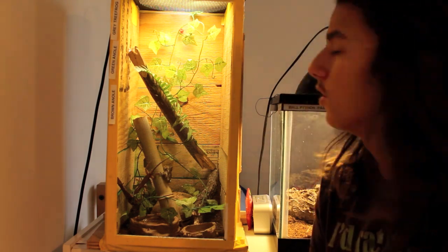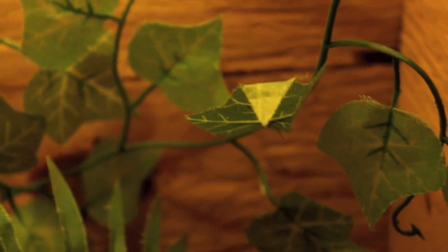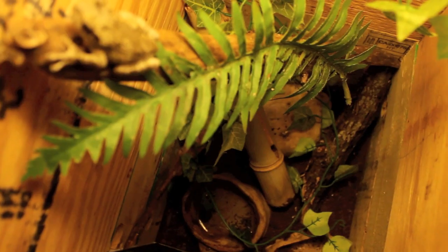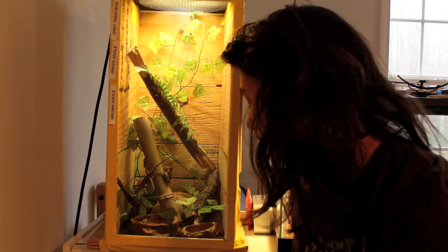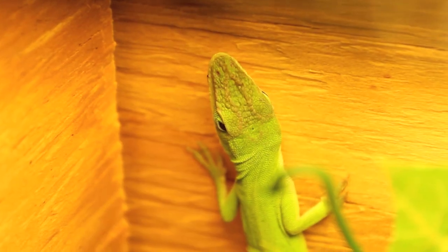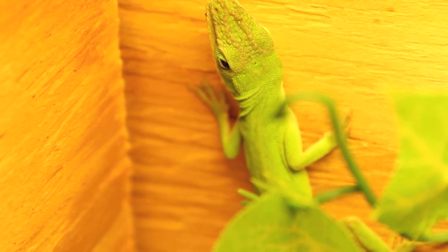So inside we have a bunch of obviously fake plants, some branches and stuff for them to climb on, a water bowl, a hide at the back, which they don't really use, but it's there in case they want it, and a food dish. I have a green Anole lizard who is doing well, probably one of the largest green Anoles we've ever found, but doing great.